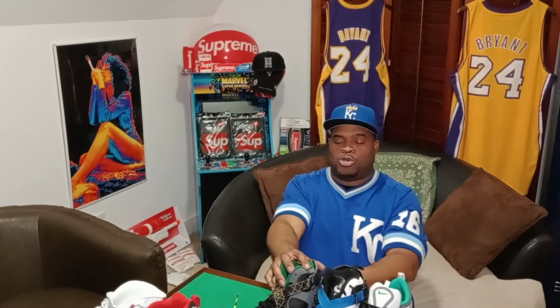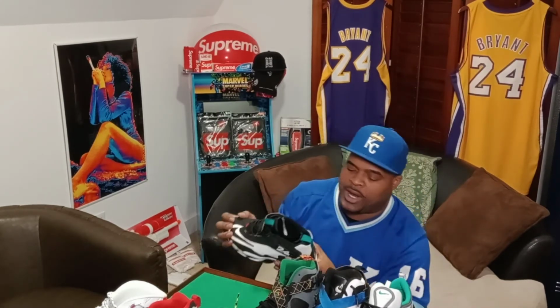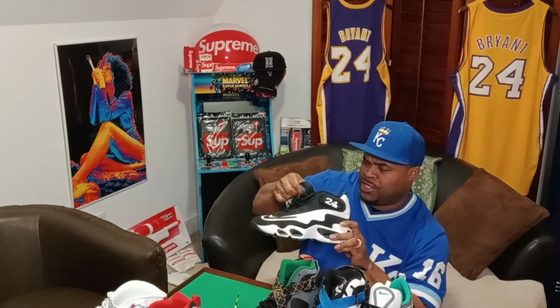We are down to number 3. Number 3 is going to be another one of my most favorite. They're going to be the Air Max Griffey ones in the freshwater colorway. These shoes came out in 1996. It was popularized by King Griffey Jr.